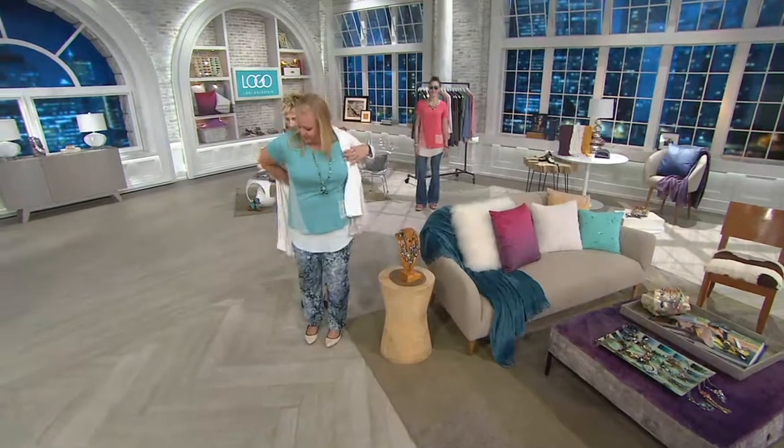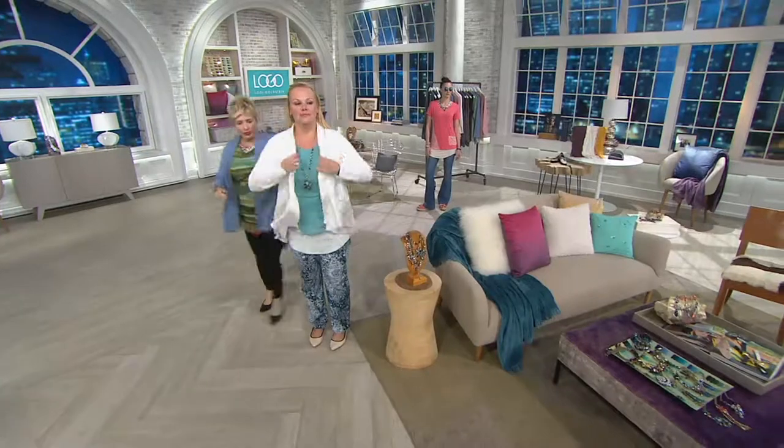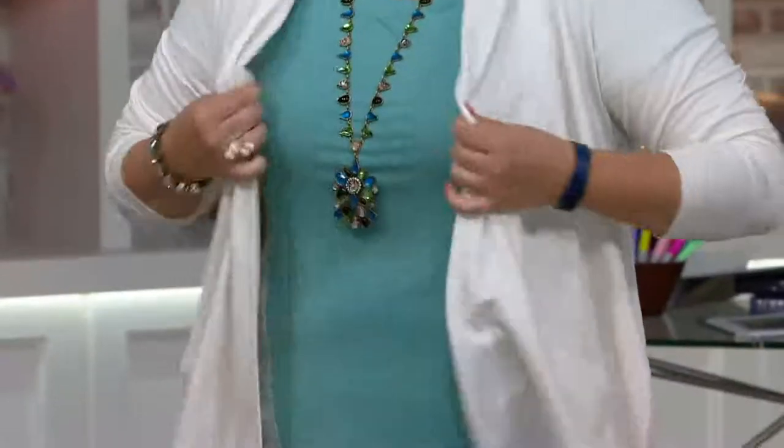Okay, look at this with white. This is why I love color so much. There you go. With the antique white it goes back. Are you not there? I am there with you, except I also love the Fruit Punch.